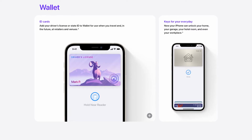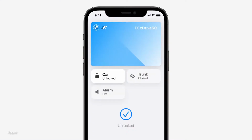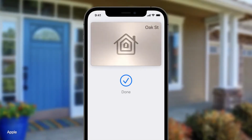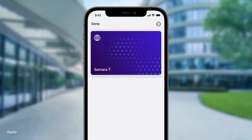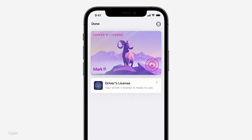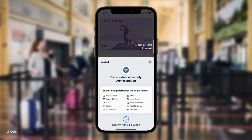Apple has added keys to Wallet. More automotive companies are enabling this feature to allow your iPhone to lock and unlock your car. And now it's being extended to home door locks, hotel keys while traveling, and corporate employee badges. Identity cards are also coming to Wallet. Your driver's license can be scanned and stored in your iPhone. The TSA will also be working to include identification into Wallet.